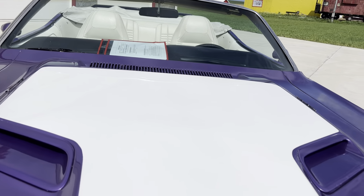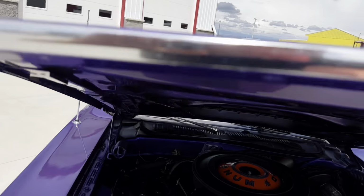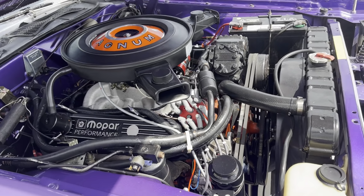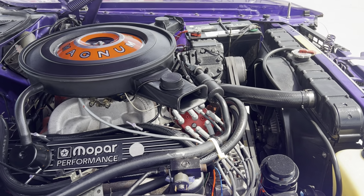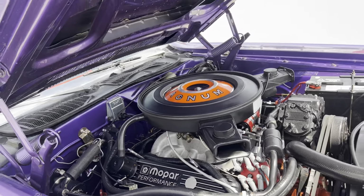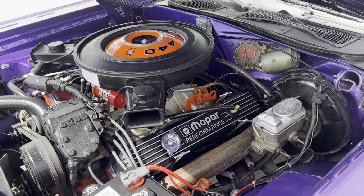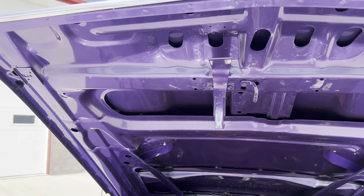Plum Crazy, beautiful Plum Crazy purple paint. Underneath the hood's very, very nice. Like I mentioned before, power steering, power brakes, factory air. The air is not currently working. MSD ignition, aluminum intake, Edelbrock carburetor. Retains the original exhaust manifolds. Bottom side of the hood's painted up.